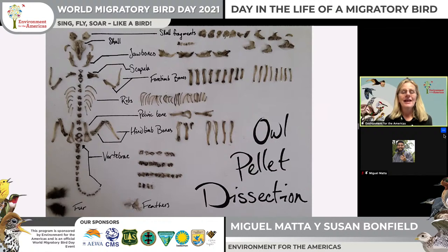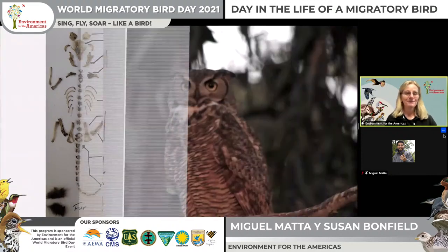And then there were even extra bones in there. So this owl actually ate more than one rodent and ate a couple other things. Plus it had fur in there and feathers. So what did it eat when it got feathers in its pellet? Don't know about that one, but definitely owls are voracious eaters. And again, they can really help to reduce the number of rodents in an area. And if you get a chance to do an owl dissection, this is what you could find.